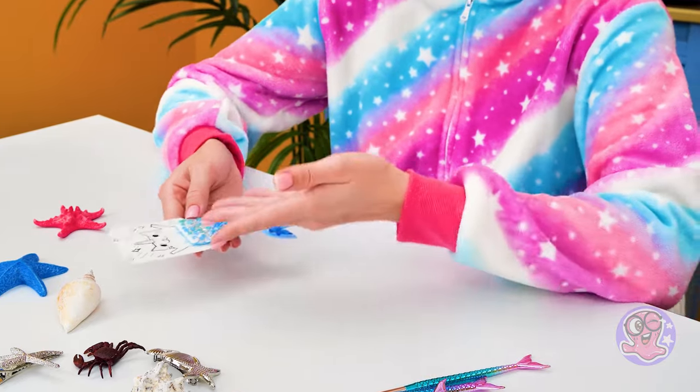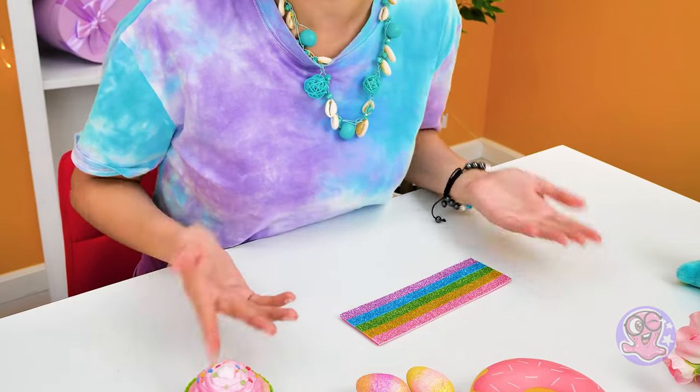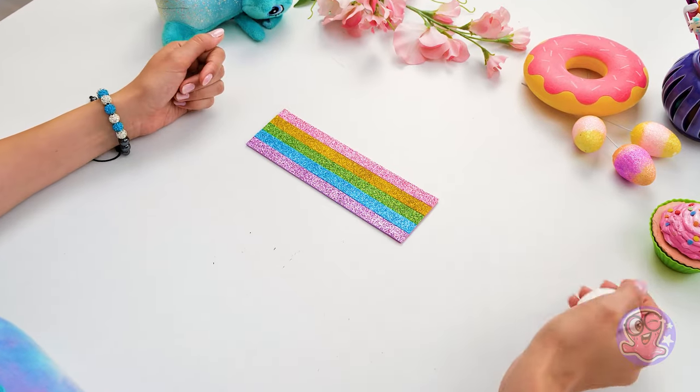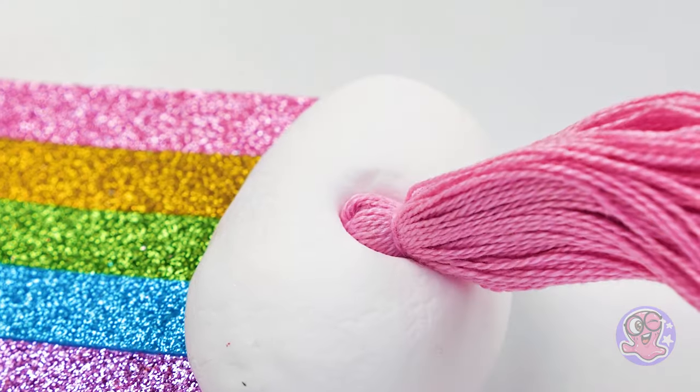Foam paper and that's it? I got a lot more creative with your bookmark. Oh, did you get your impatience from Sam? I beg your pardon! Oh, sorry, Mr. Show Host. Whoosh! Now let's drown the tassel like this to make a cute tail.